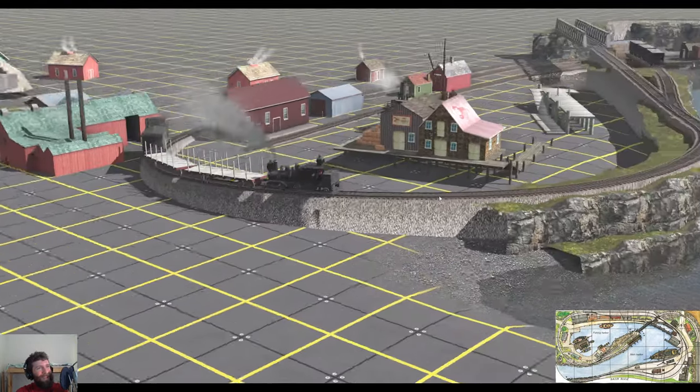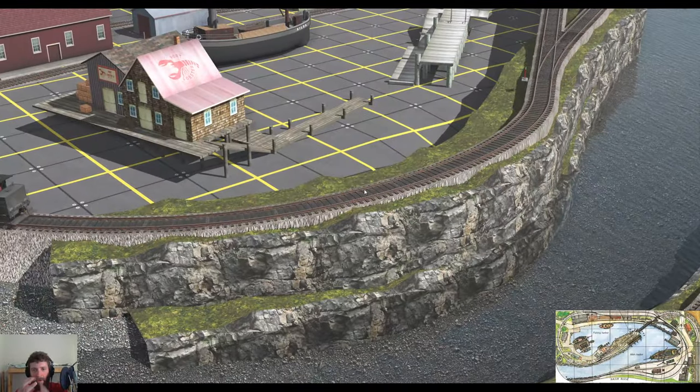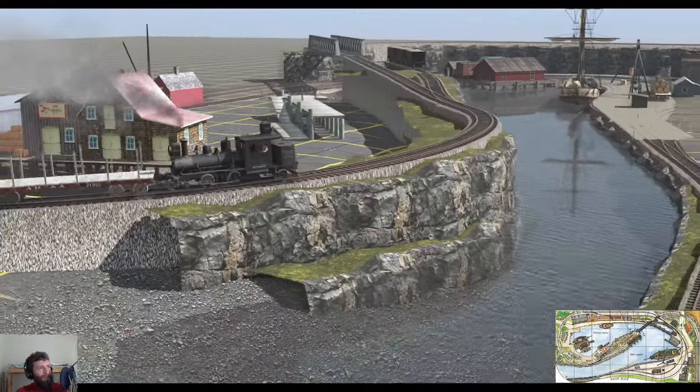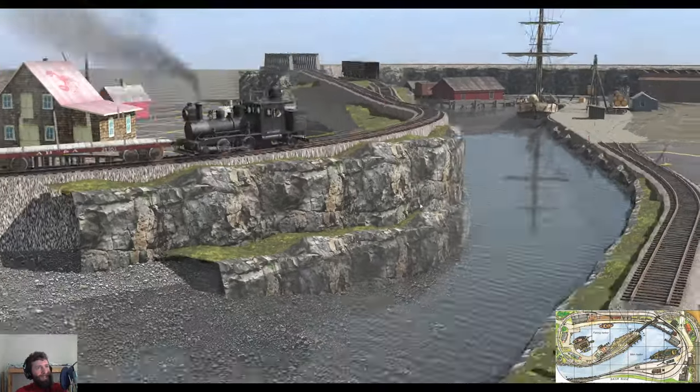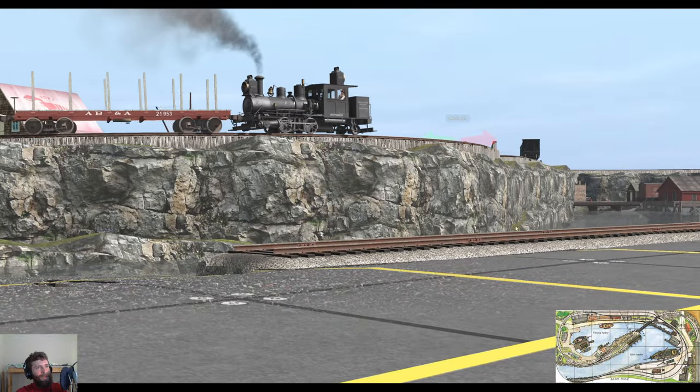Right now it looks really kind of thin and precarious, but you can see that once we get the rock wall in place and we do some spline magic to get the groundwork looking good, this is going to look really sharp. Oh, good thing I thought of that.